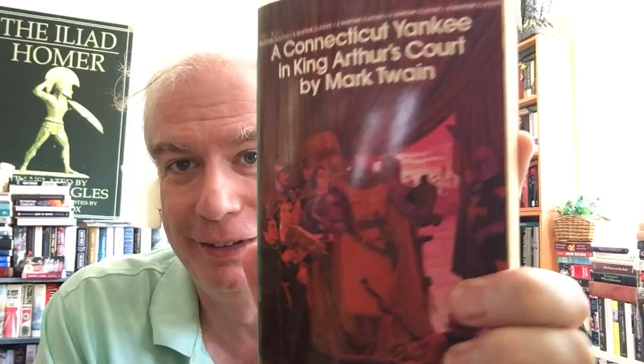Okay, here we have 20,000 Leagues Under the Sea by Jules Verne, again just for the cover. And then The American by Henry James, again mainly for the cover. I love the cover, although I don't have much Henry James. This may be the only copy of The American that I have. Then Connecticut Yankee in King Arthur's Court, Mark Twain, also for the cover. Just like the cover. The Wind in the Willows. No idea why I have this. I have four different editions, and they're all nicer than that one.